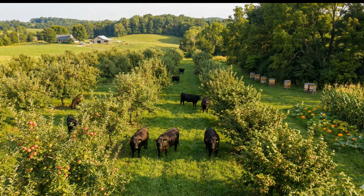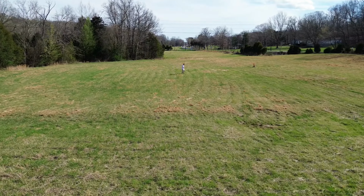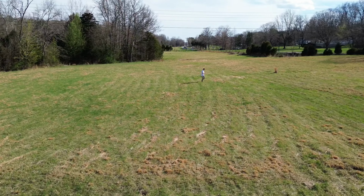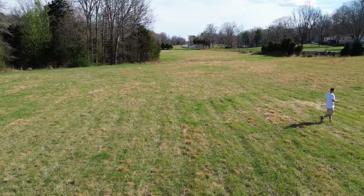Now the spaced out apple trees, they actually make partial shade and actually give some nice sweet apples for the cows, and pollen and nectar for the bees. The bees, they pollinate the apples, and the cows maintain the grass and fertilize the trees.